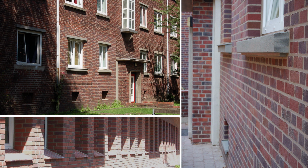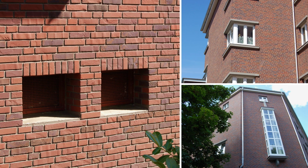At this point, you cannot see any difference in the shape of the color because everything is true to the original. We have many impressive pictures of this project right here.